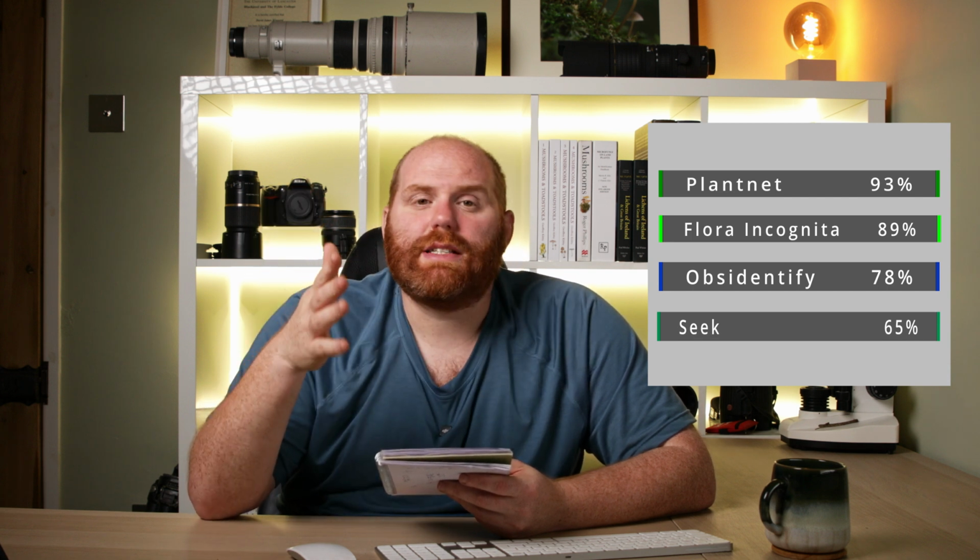So there's almost a 30% accuracy difference between Seek and PlantNet when it comes to plants. And it's hardly surprising that both PlantNet and Flora Incognita are at the top of the table. They're designated plant apps, whereas ObsIdentify and Seek are more generalist. And being able to upload multiple images of leaves, of flowers, of things like that to both PlantNet and Flora Incognita makes a huge difference. We can see that in their accuracy.